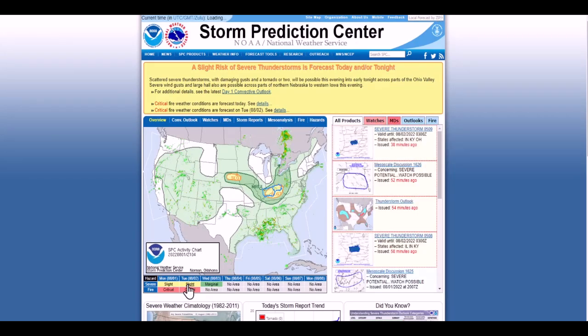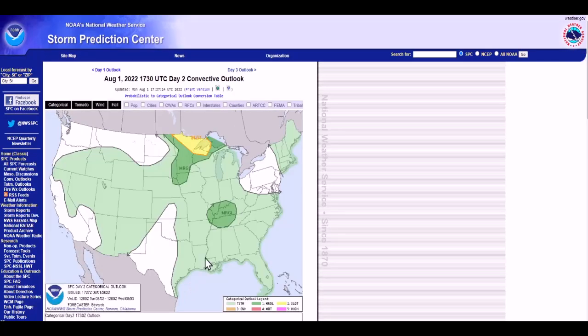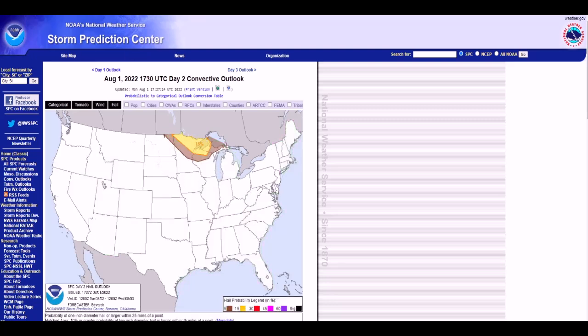And again, in the meantime, we do have a slight risk today across Nebraska and portions of Iowa, again Kentucky, unfortunately Ohio, and then tomorrow across the northern plains. But again, a small little pocket here across Kentucky, Indiana, Illinois, Tennessee, Missouri. And this isn't a threat for normal storms.